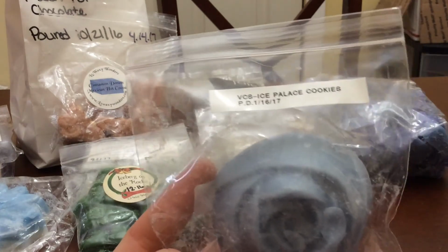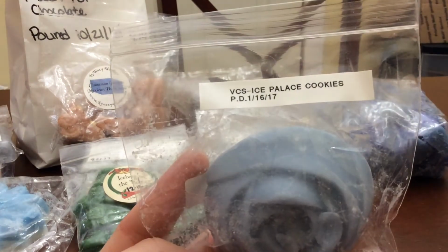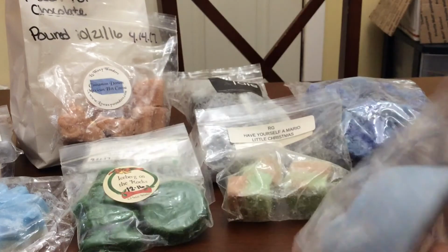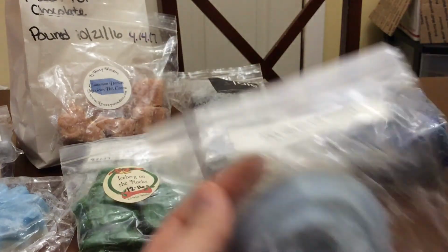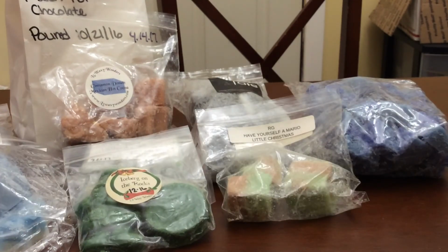Another one I got in a D-stash yesterday is Ice Palace Cookies. It is from January, so it is freshly cured. This smells so good. I'm going to have to find myself some more of this. This is another one I will be chopping up.